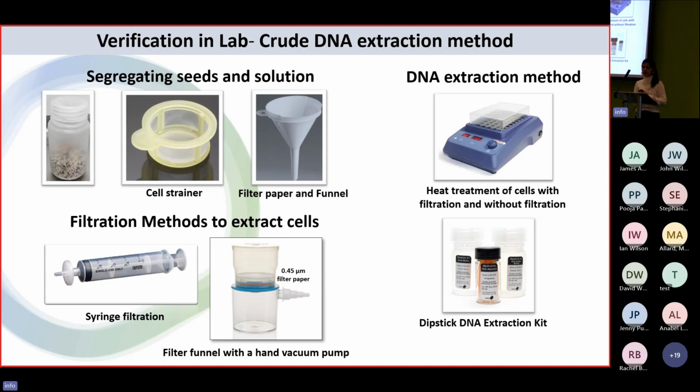The next phase in validation in lab was to standardize the crude extraction method. So in crude extraction method, the idea was to develop the method as simple as we can so that it's easier for the end users to use. So for all these experiments, 25 gram of sesame seeds spiked with 1000 CFU of Salmonella were used. And the very first step was to bring bacterial cells into the solution. And in this case, that solution was water. We shake the bottle and move to next step, which is the segregation of seeds and the solution. For segregation, we compared the cell strainer and the filter paper with funnel. So among these two, cell strainer worked best for us.